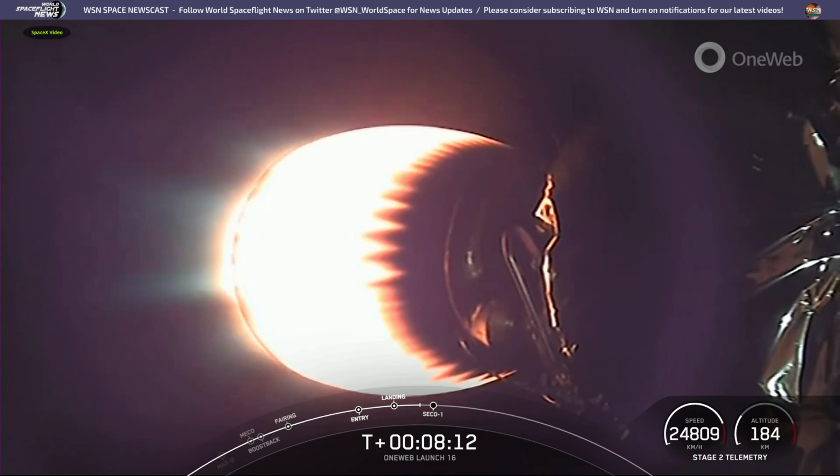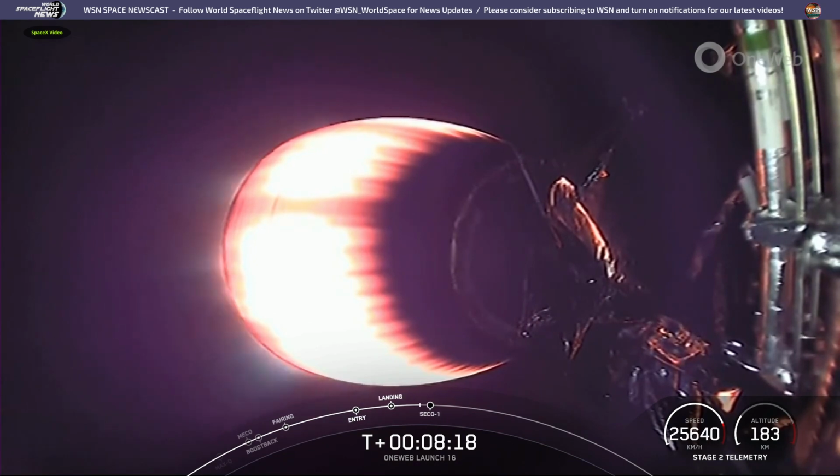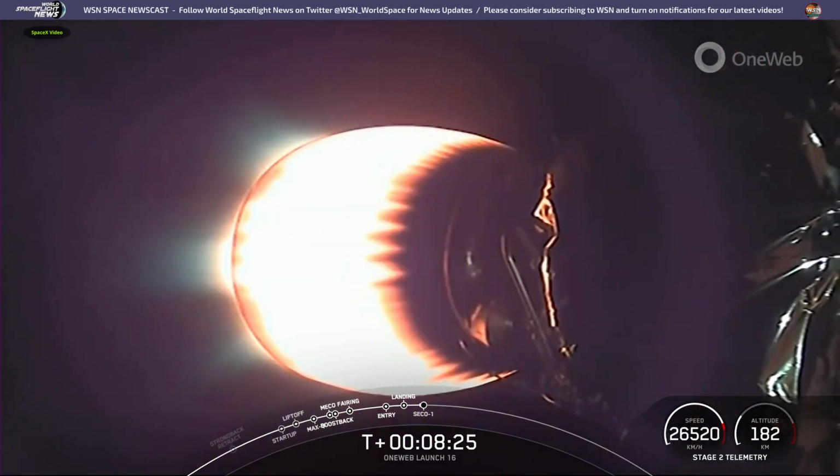Now coming up shortly here, we will have SECO 1, that is second stage engine cutoff 1. That is where we will shut down this MVAC engine and allow the vehicle to coast with the payload before its second burn. And that's coming up here in just a few seconds.